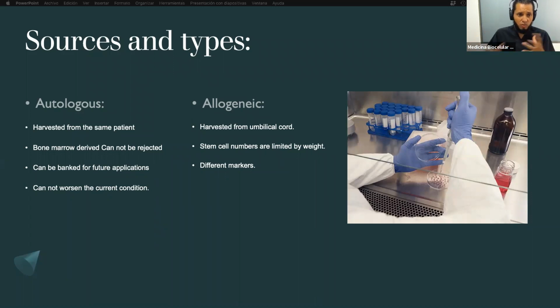And also, one tiny difference, however, that's worth mentioning, is the difference between the markers from one to another, the percentage of marker expression of them. Now, those are the ones that we handle here. However, I have to say that those are the common ones that are currently authorized for human application. Remember the previous slide, there is a lot of different sources. However, not all of them are authorized for human applications.